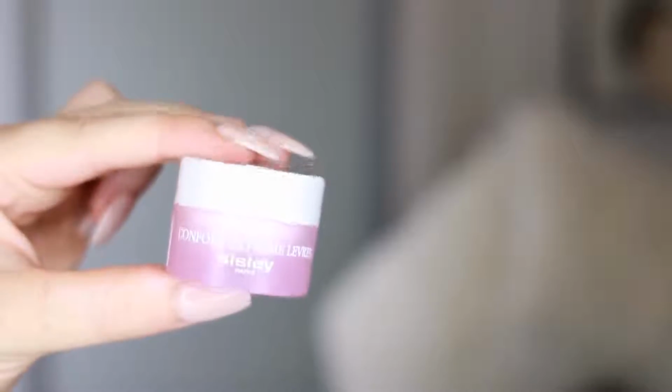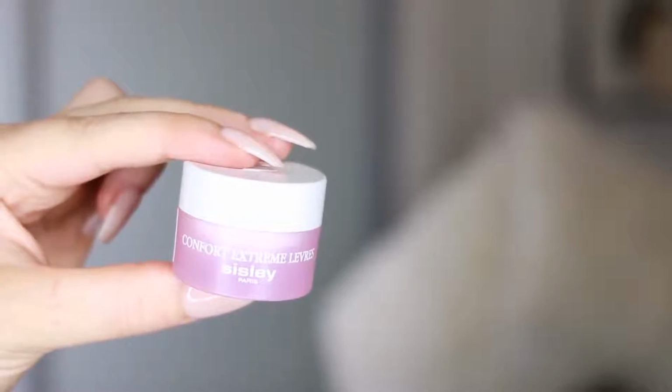Just putting on some lip balm. This is the Sicily Nutritive Lip Balm Comfort Extreme.